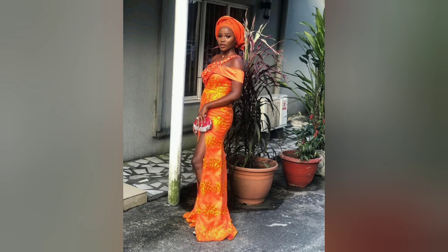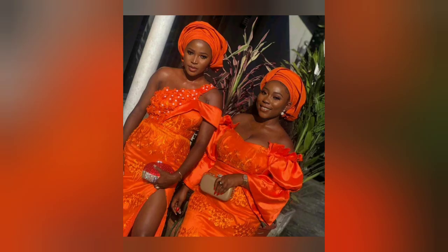Here you get to see all the beautiful latest trending Ankara and Asoebi styles.